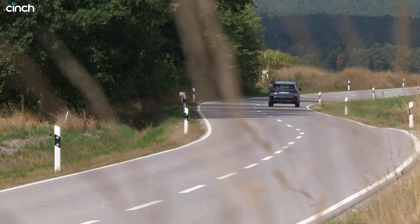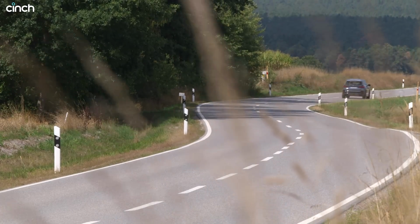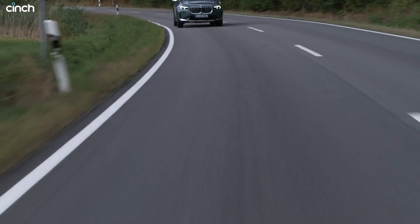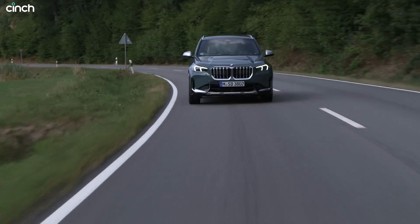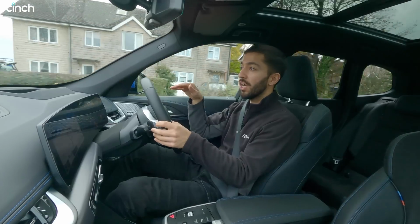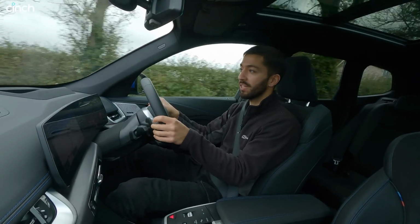I just had a moment just around a corner there where I just came off the power and turned in, and I wanted to see if it did hot hatch style lift off oversteer, and it doesn't do oversteer, or certainly wouldn't do at road speeds, but it does allow you to tighten your line. It does feel like the front of the car is the dominant factor in direction travel.